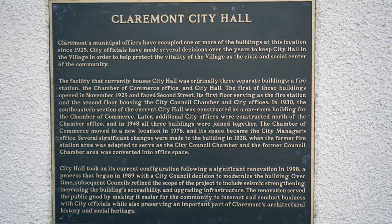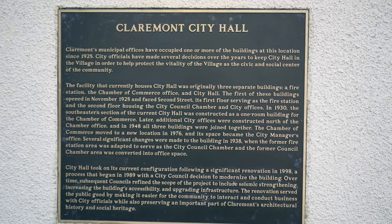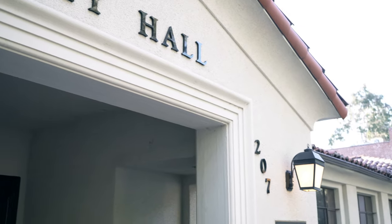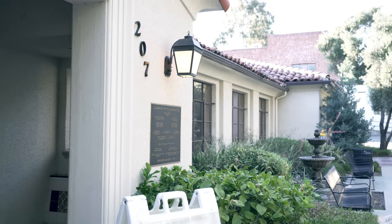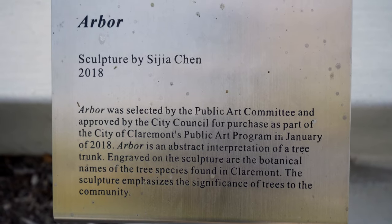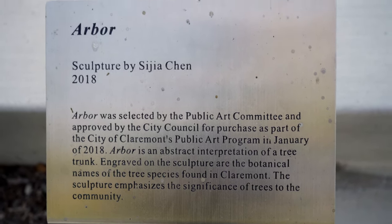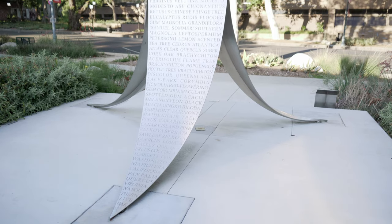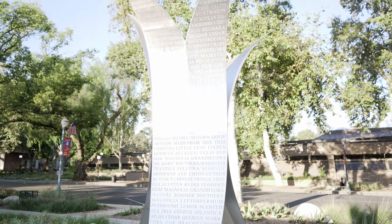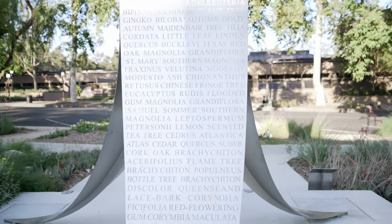Although it may be hard to read, I'm just going to give you a quick summary. This city hall itself, the original building, or first of the three buildings, was built in 1925. Just wanted to give a quick mention of the sculpture that's outside of the city hall. Each one of the engravings on this sculpture represents a type or species of tree, being that we're in Claremont, the city of trees. This was dedicated to the city of Claremont. It's hard to tell on screen, but there are engravings on here.